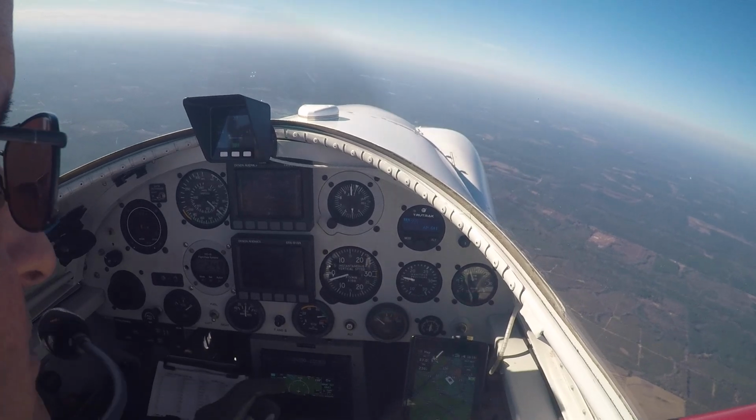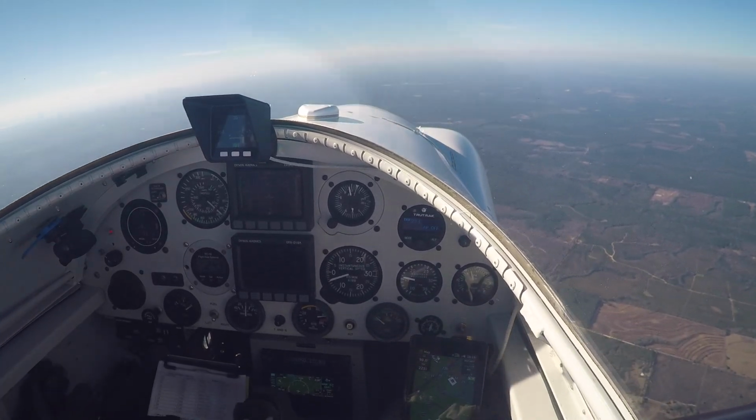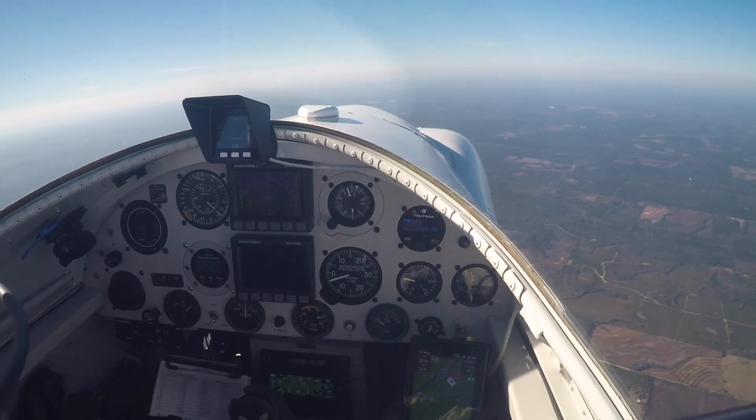Number 3 Kilo Alpha is going to maintain 3,000 when able, report both Eglin and Destin airports in sight.